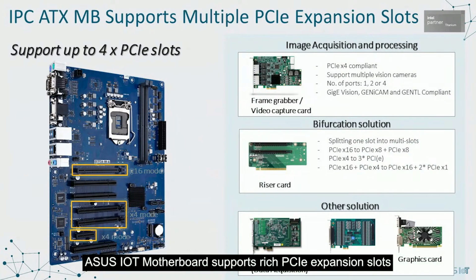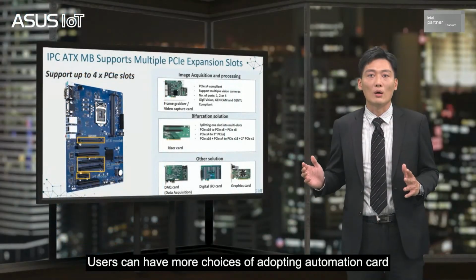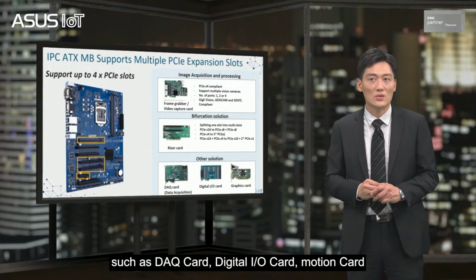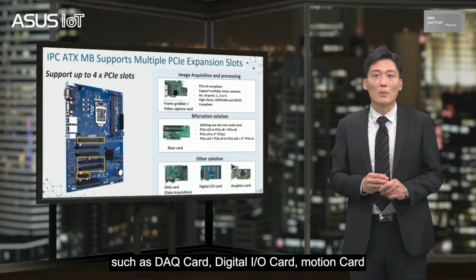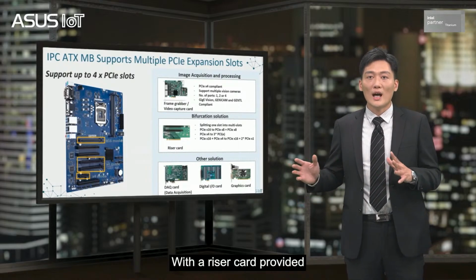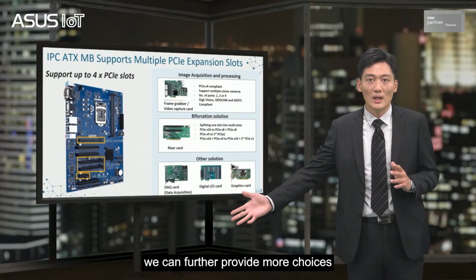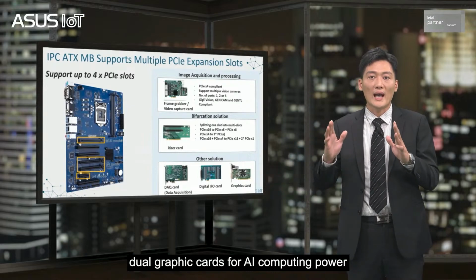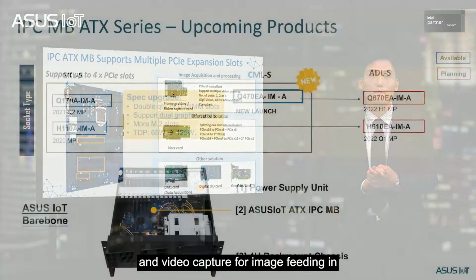ASUS IoT motherboards support rich PCIe expansion slots, so users have more choices of adapting automation cards such as DAQ cards, digital I/O cards, and motion cards. With a riser card provided, we can offer even more choices. Most important of all, dual graphic cards for AI computing power and a video capture card for image feeding in.